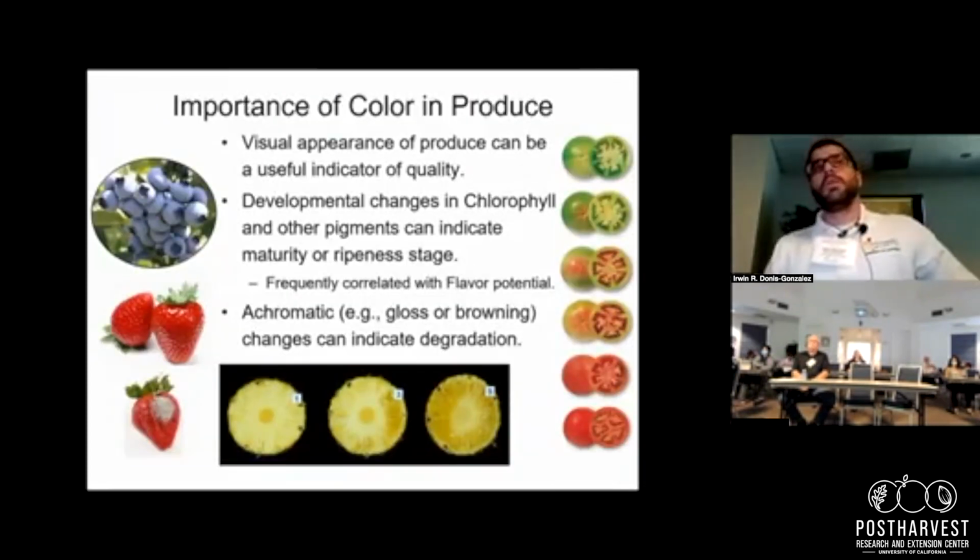By far, when you go into any produce section, what defines you purchasing a piece of product is its color or its external appearance. So we've invested a significant amount of time in trying to ensure that that appearance is in part to the consumer's quality standards. And visual appearance of a product can also be not only an indicator of quality, but also a maturity indicator, chlorophyll levels, pigments that can indicate maturity and ripeness. And in many instances, this color is also related to flavor. I say in many instances, but not in the majority of cases.